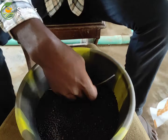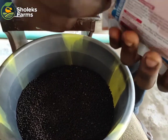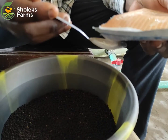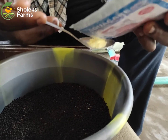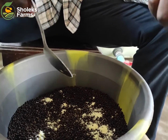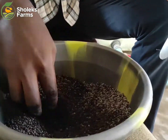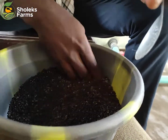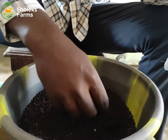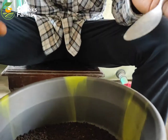This is 2 mm feed that we are using to feed our smaller fishes. So the prescription given to us by fish vet is to pour just a little, maybe half of this spoon, into our feed. That's okay because it's just a small feed. So you mix evenly. So after mixing, this is ready to be used. So you actually feed your fishes with it. It's as simple as that.